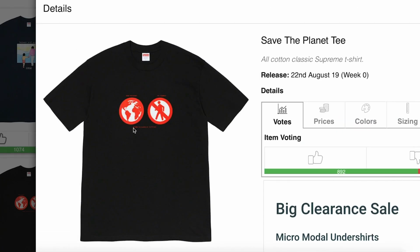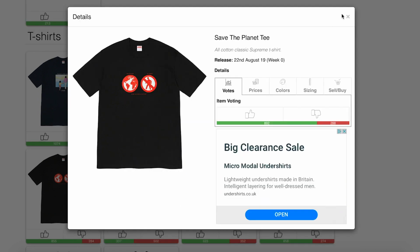People will really like this. To be fair, I think people will really like this. It's a bit different, as I say, with the writing on it. Again, I have seen some people not being the biggest fan of it. But I do think that's quite a nice tee, quite a clean design.